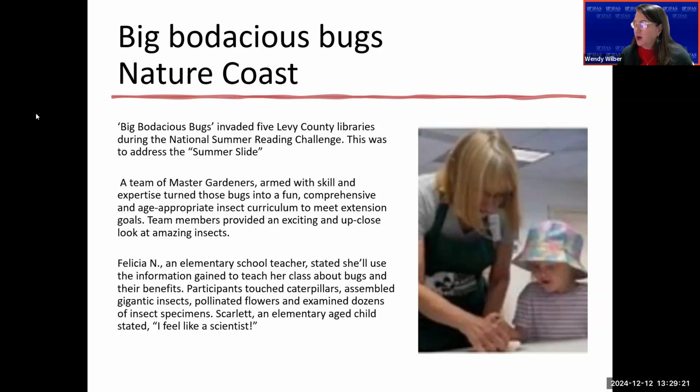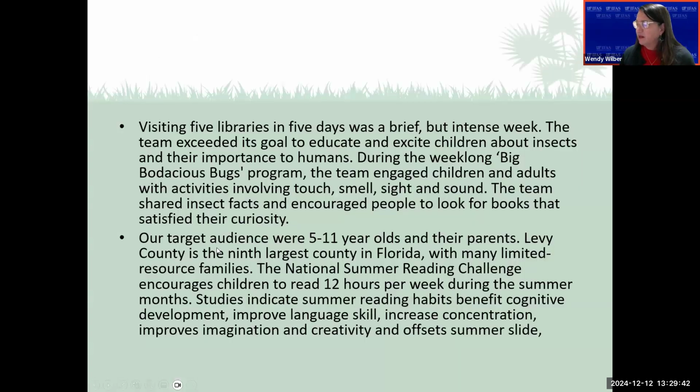And Barbara did a great job with her application, or they did a great job with the application. So she said, Felicia, an elementary school teacher, stated she'll use the information gained to teach her class about bugs. And one elementary age child stated, I feel like a scientist after she got finished going to the camp. So they visited 5 libraries in 5 days, and it was a very intense week. And they engage kids and adults in learning to touch, smell, see, listen to all kinds of insects and give them fun facts and fun learning things.